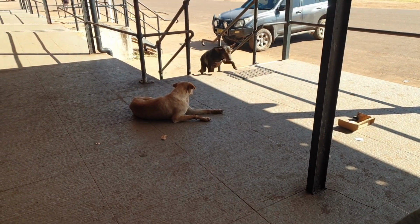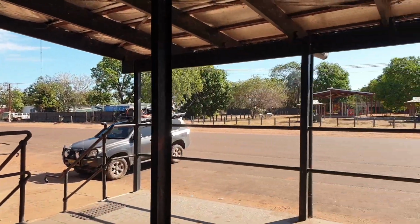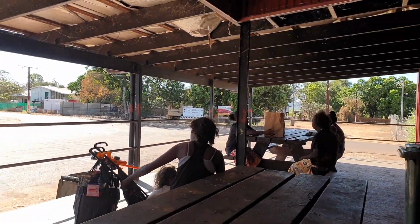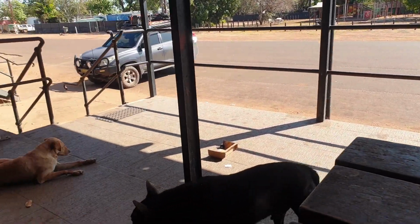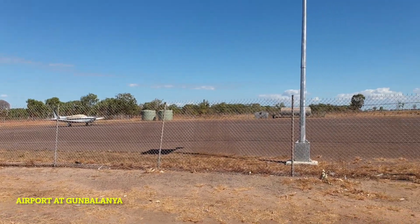Could it be a Gunbalanya dingo? Just hanging with the crowd. The Gunbalanya airstrip or airport.